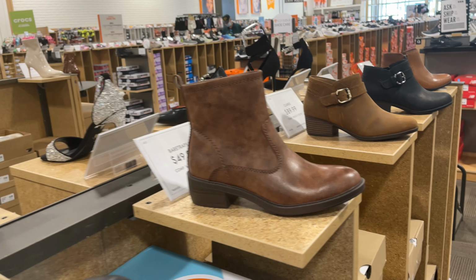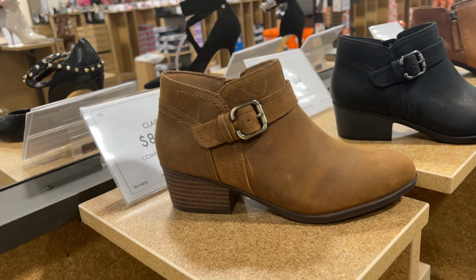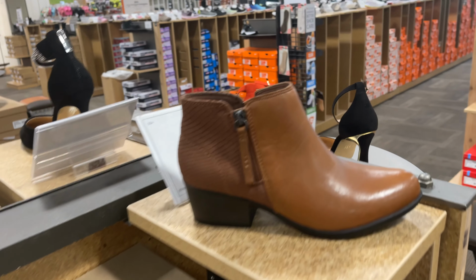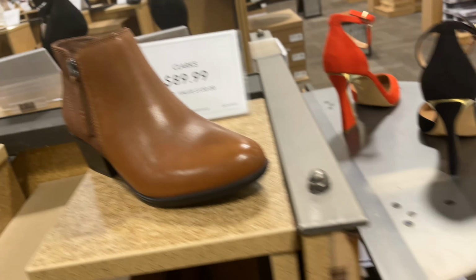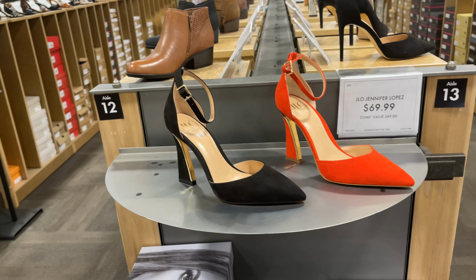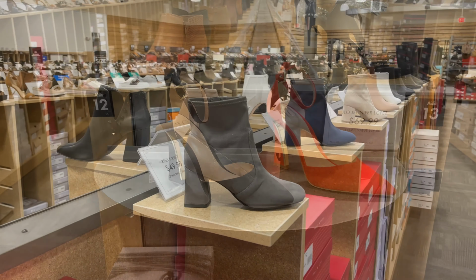Bearpaw, $50. Oh, Clarks, yes. $90. I like this one. This is also Clarks, $90. And they have some dressy shoes right here. J-Lo for $70. Those are pretty.